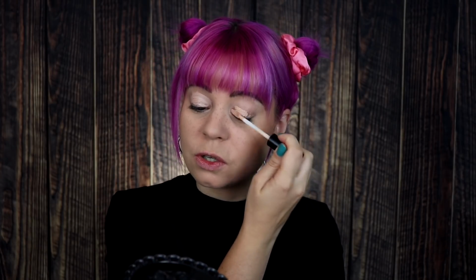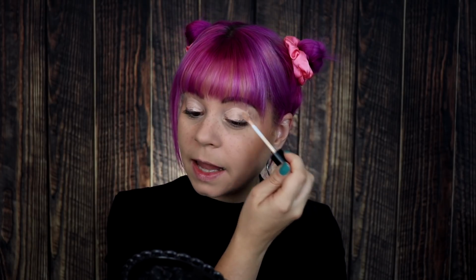I'm gonna go ahead and prime my eyes with my Smashbox primer today, I think, because I just want to use this. No other reason really. So we're gonna go ahead and do that, and then we're gonna go ahead and create a look with this. I want to obviously play with the palette, but I also want to play with quite a few of these eyeliners.